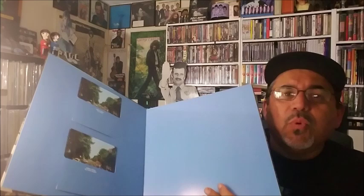Second disc is the Blu-ray audio, which I have to tell you, if you want to know more about the Blu-ray audio, at this particular point, even though I have a Blu-ray player, I don't usually mess around with the Blu-ray audio, so I'm not the one you want to watch for that. If you want to find opinions on that, please check out someone else's channel.